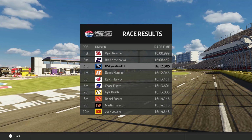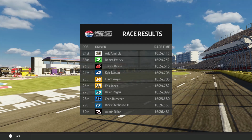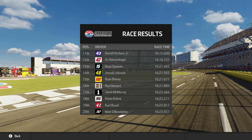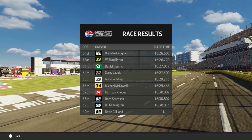So, what do you think of that? Do you think it's going to be that chaotic, more chaotic, less chaotic? Do you think Ryan Newman will win? Let me know down in the comments who you think will win the real-life race, or if the NASCAR Heat 3 is accurate in their assumption that Ryan Newman will take a road course win on the Roval.